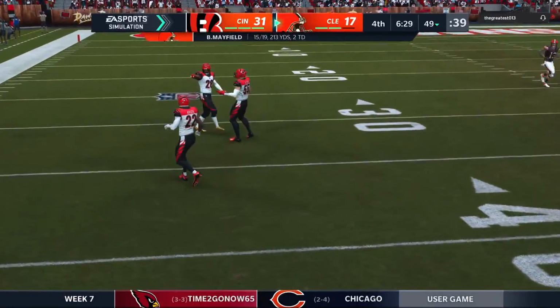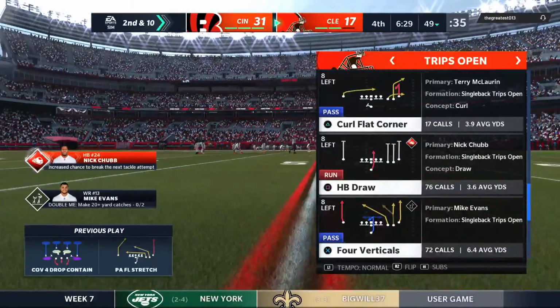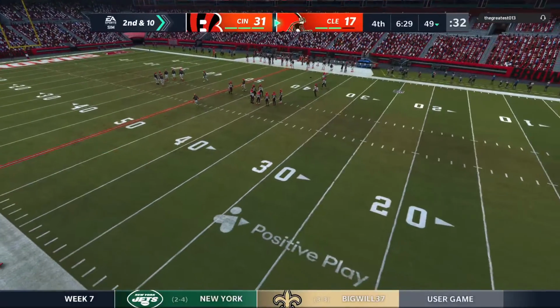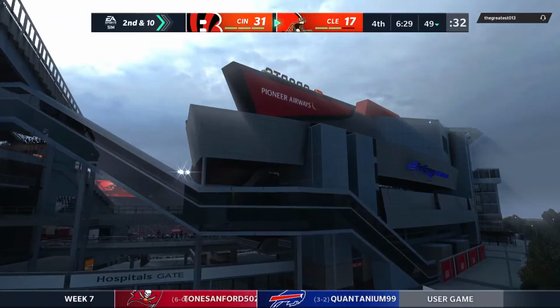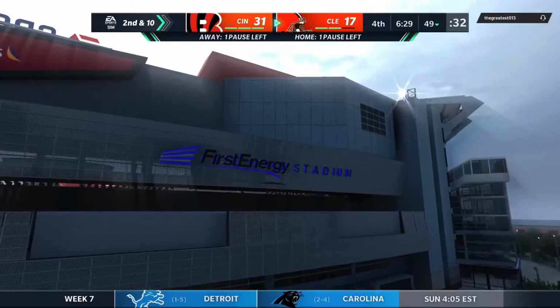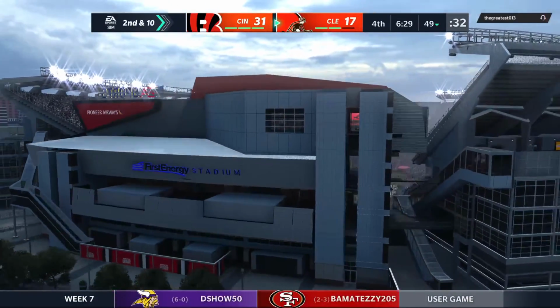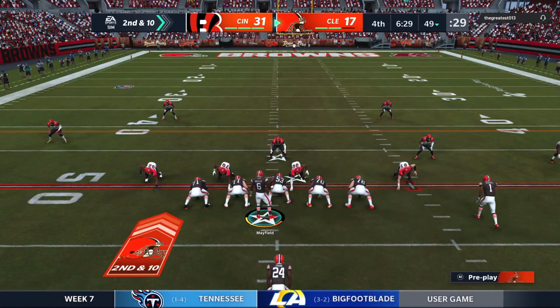And that'll be knocked away. It's incomplete. They've given up a few first downs on this drive, but getting the incompletion there, that should give them something to build on and maybe turn the tide. So now 2nd and 10 after the incompletion on first down.